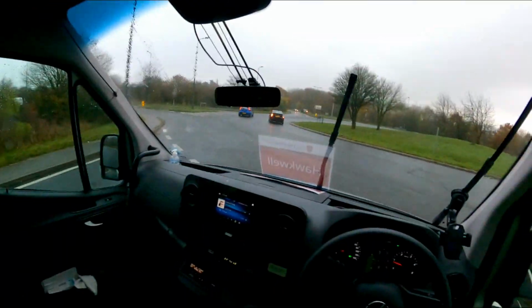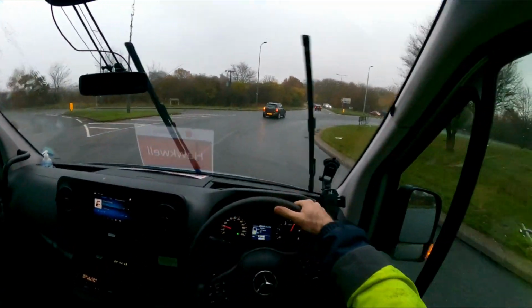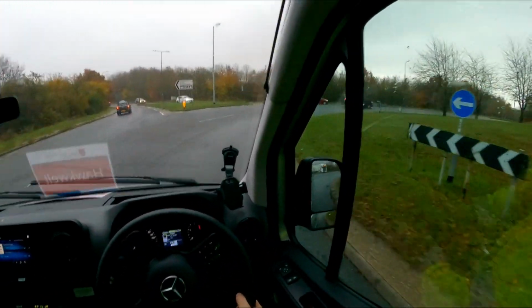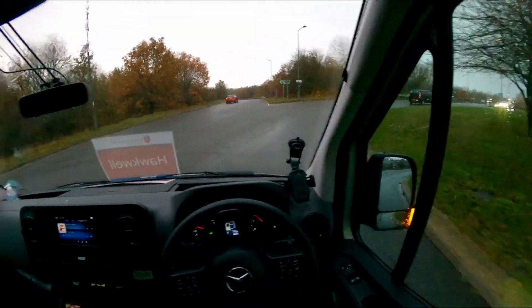Right, this roundabout ain't too keen with the old visibility. Well, the footing. Come on. Yes. There we are. But yeah, we're doing okay, you know. We're doing okay. So, exit, exit, exit.